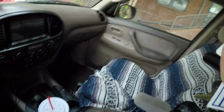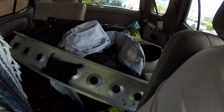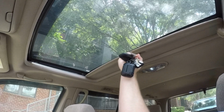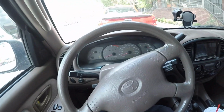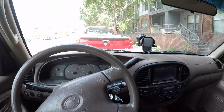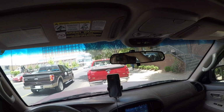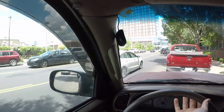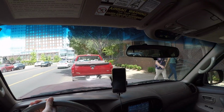As you can see, nothing special at all. I actually got all my dirt bike riding gear in the back. Sunroof is great, doesn't work. So why would you want a car like this? Let's start it up and check it out. All right, guys, let's take a little trip and talk about why you need a beater.